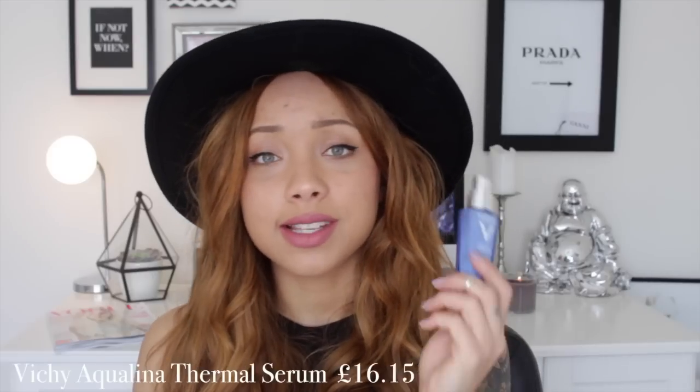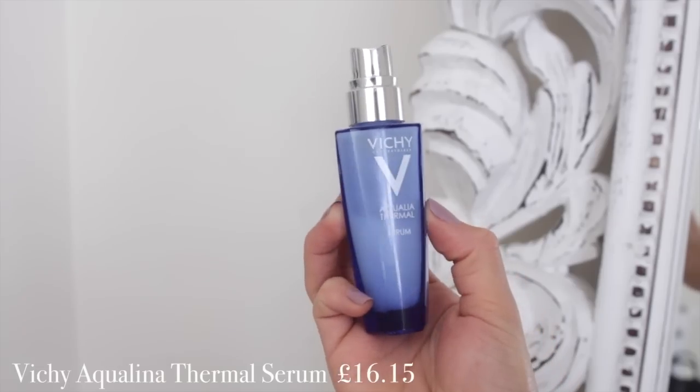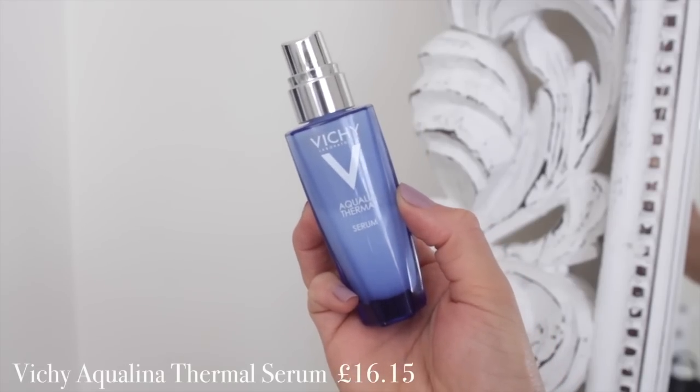I absolutely love this. It's the Vichy Aqualia Thermal Serum, and oh my god, I love this. I feel like even if you don't have majorly dehydrated skin, your skin will like this. It's so thirst quenching, it sinks in so quickly, it's really lightweight. I also love the packaging, I just think it's really pretty. I feel like I have a little potion bottle, like a witch's potion bottle, on my dressing table.